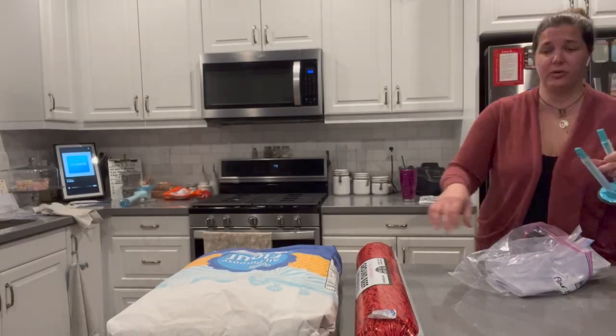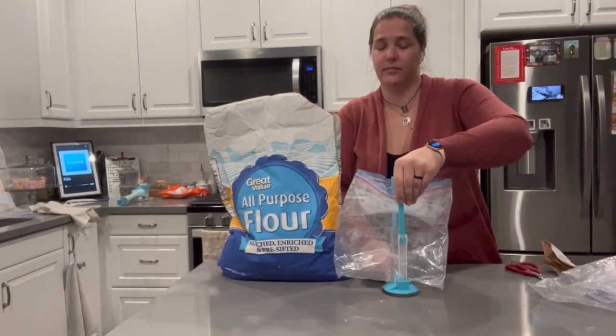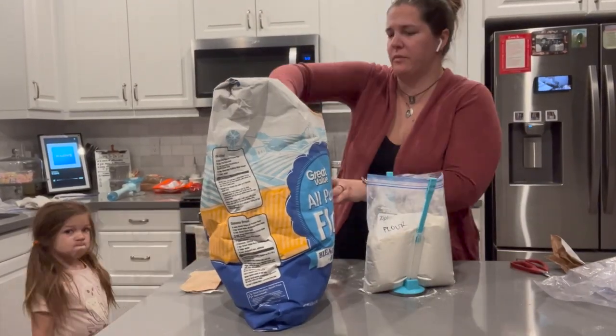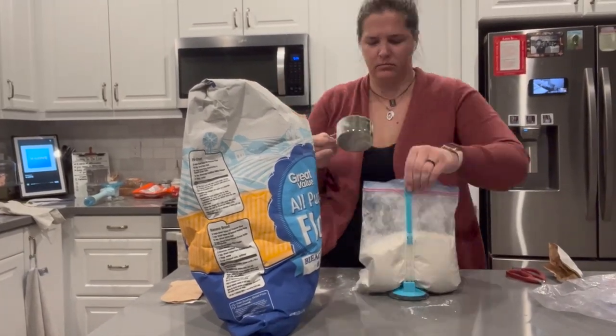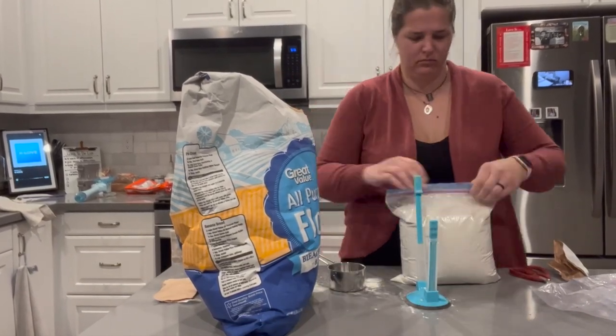Okay, so moving on, we're going to be bagging up our large supply of flour and ground beef. And it figures, every time I get this big bag of flour, I keep thinking I'm going to come up with a good method that won't spill all over my counter. And it never works out. I try pouring it, I try scooping it, and there's still flour everywhere. So I'm just gonna have to come to terms with that.